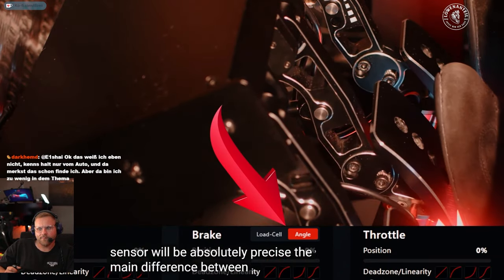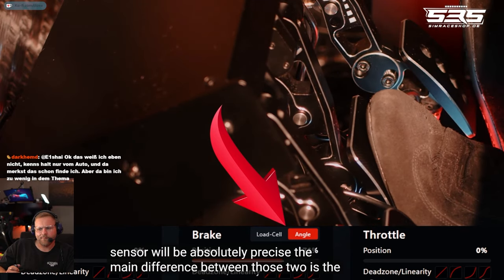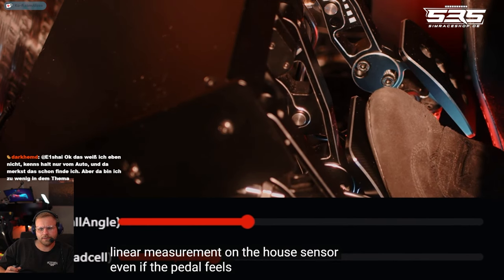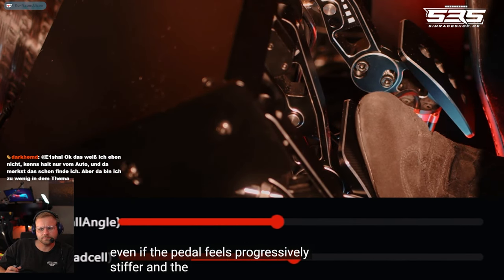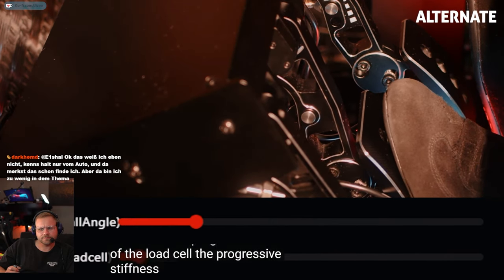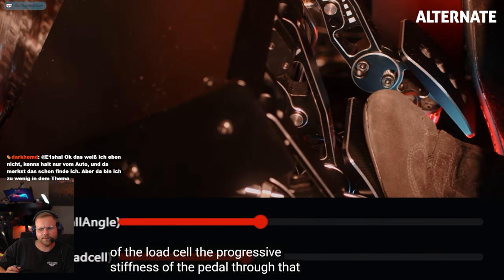The main difference between those two is the linear measurement of the Hall sensor, even if the pedal feels progressively stiffer, and the progressive measurement of the load cell with the progressive stiffness of the pedal through that movement.